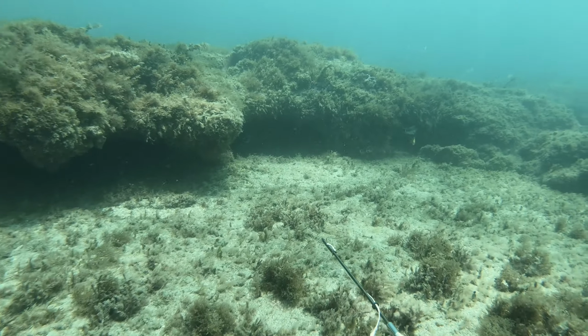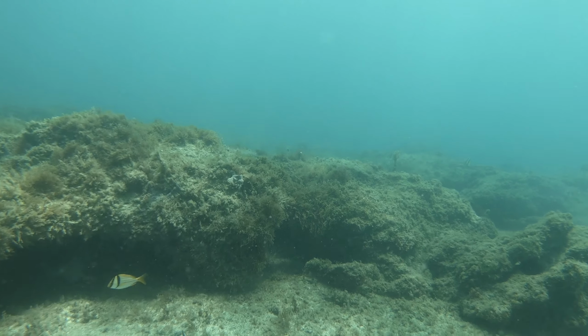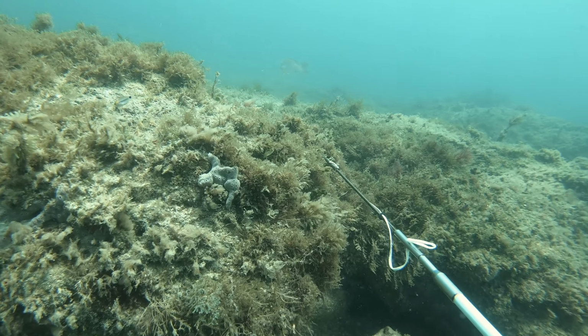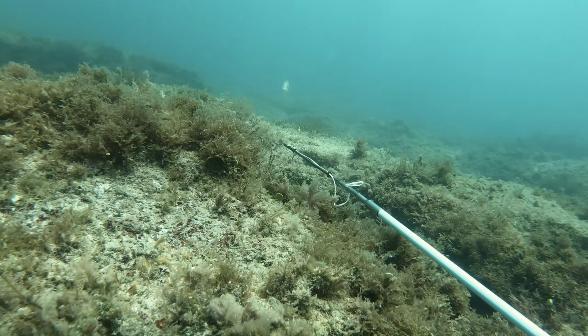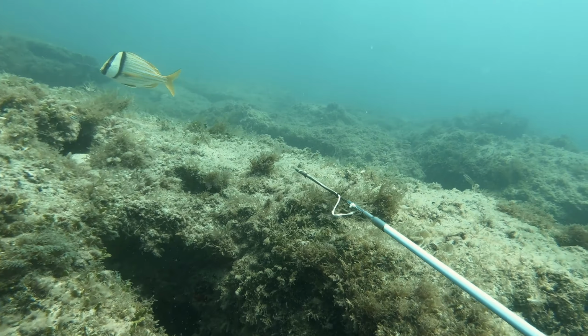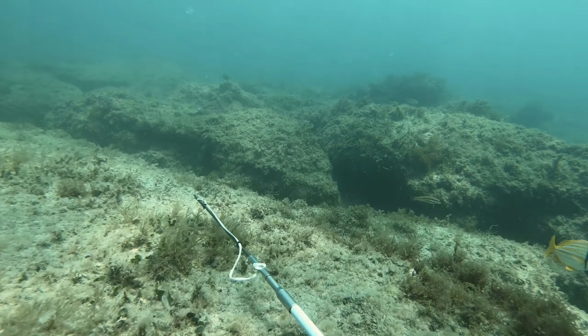Now once again, I've been under for about a minute here, swimming along, looking under ledges. And I see this dog snapper up top. Now, these guys, in order to be legal, you have to take them at 12 inches. This guy probably was 12 inches, but let him get a little bit bigger instead of taking a shot.